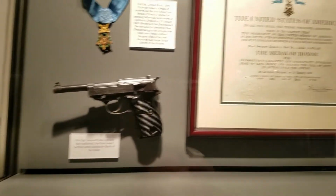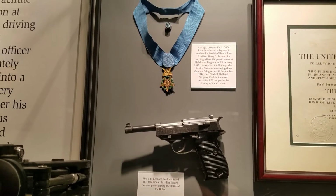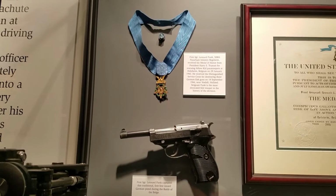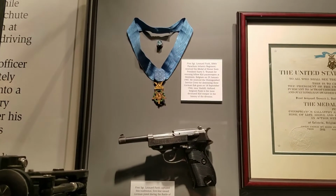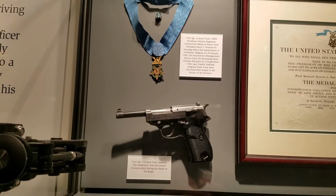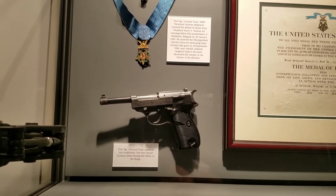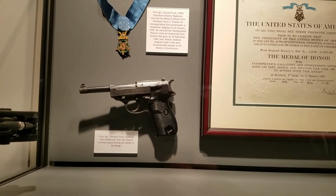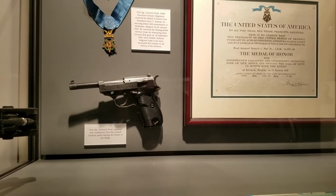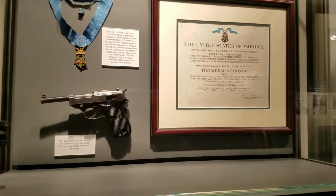Here is a plaque, Medal of Honor, and a Congressional Medal of Honor gave to Sergeant Leonard Funk, 508th Parachute Infantry Division. He received it, the Service Cross, for destroying 3 German flak guns on the 18th of September near Fox Hill, Holland. He's the most decorated 82nd trooper in the division history.